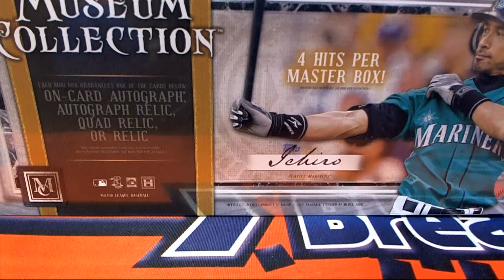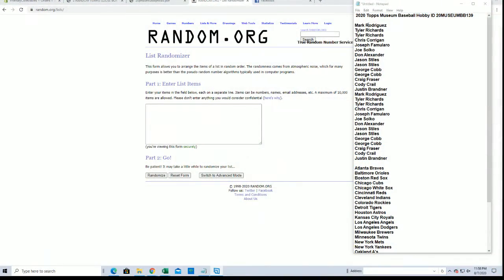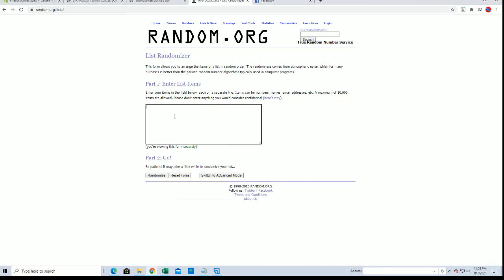We are ready. Museum Baseball 2020 here from Topps, number 139. Good luck. Thanks, everybody. Sorry about the delay. We got Mark R to Justin B. Let's get it.